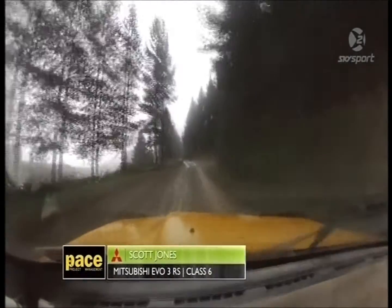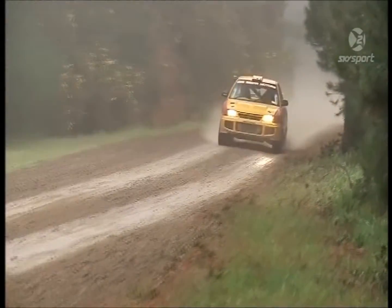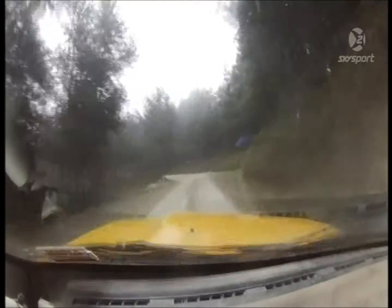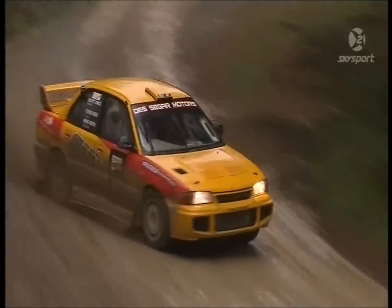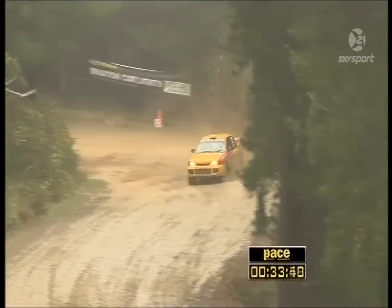But we saw some good times from Scott before, so you know he'll be definitely gunning to get in this top 4. Not everybody has the budget to do the full-on NZRC, but this event is great for finding a driver, isn't it? Oh yeah, look, it's a great opportunity for people to bring out cars that are just raw and fast rather than something that's quite technical like you would see in the NZRC.